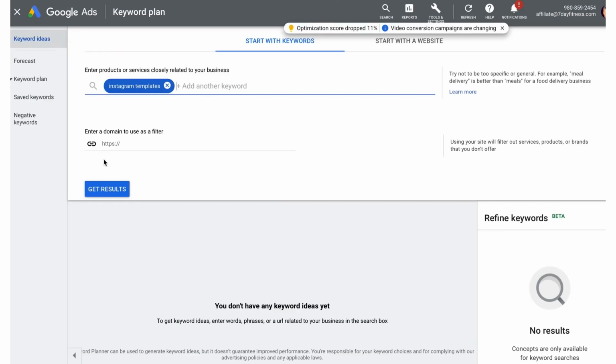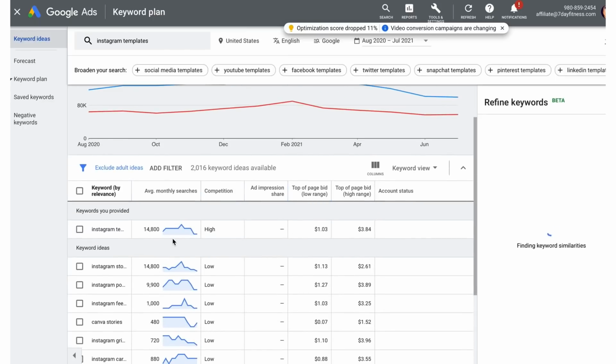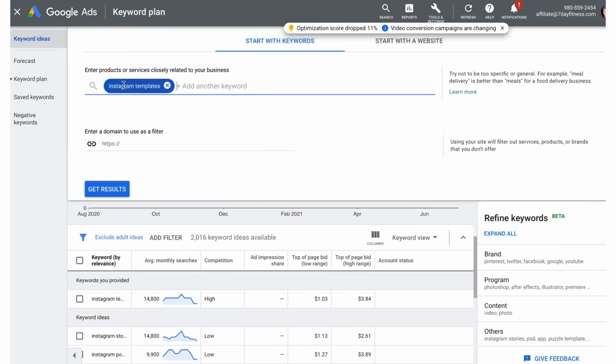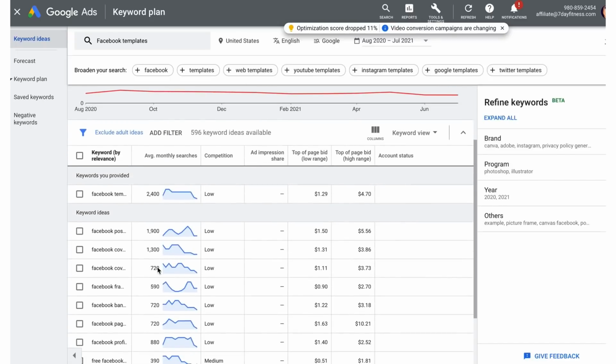Okay. So listen. I'm going to type in Instagram templates, click get results here. And as you can see, look, big head, 14,000 people per month, right? It's the estimate that search this. So what that means is 14,000 people are already searching for Instagram templates, right? And you can do all types of templates, right? It could be Facebook templates. Look at this. See, the thing is, you want to use the keyword planner, and I use this all the time, by the way, when I create new companies here. See, 2,400 searches per month.